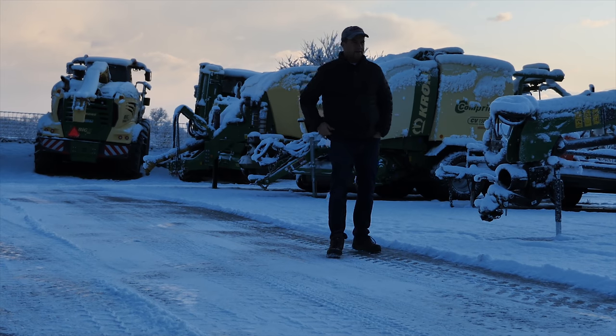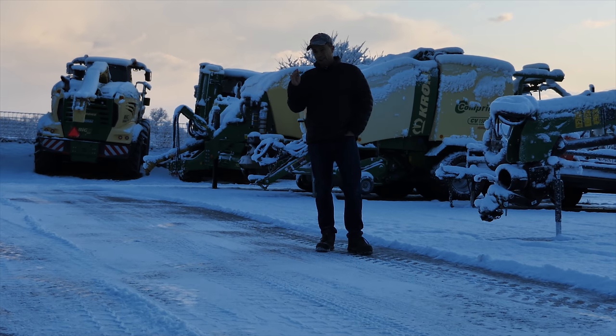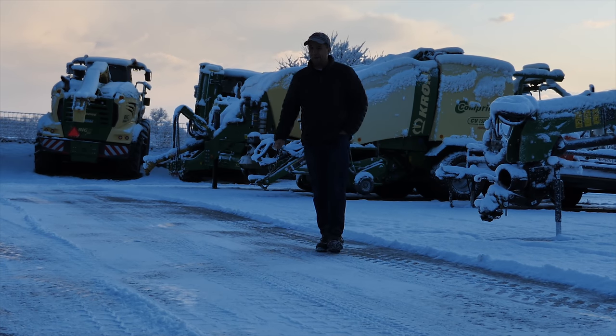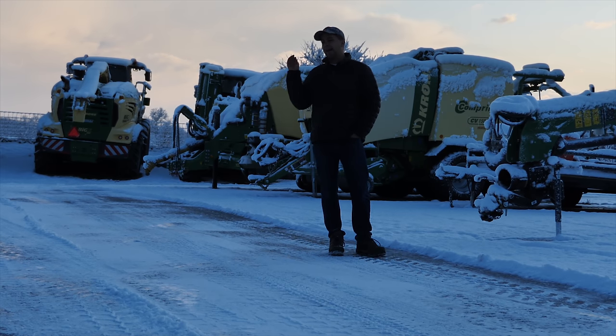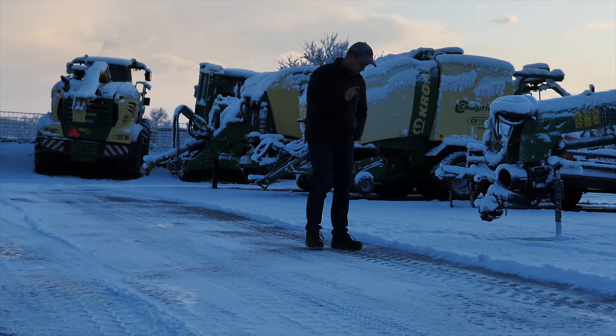Snow removal here at Messix is a bit of a race. There's plenty of people here willing to jump on a piece of equipment and go out and push snow, and we seem to be at it as soon as the first flakes hit the ground, which doesn't give me a whole lot of options for places to go here today.